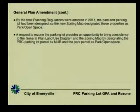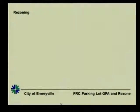A request to rezone the parking lot provides an opportunity for us now to bring consistency between the general plan land use diagram and the zoning map by designating the PRC parking lot parcel as MUR in both the general plan and the zoning, and the park parcel as park open space in both the general plan and the zoning.